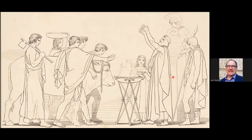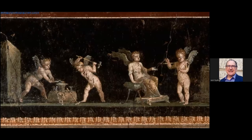And that is a practice that seems to have gone right on until modern times. Often the goldsmith would visit the customer, and the customer would supply the gold. Even in modern times, this has happened. The goldsmith is supplied by the customer. The only good representation we have of the goldsmith of about this period is the famous wall painting from Pompeii in the 1st century AD, which shows little figures of Eros working in the goldsmith's workshop.